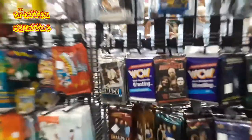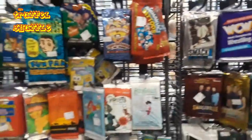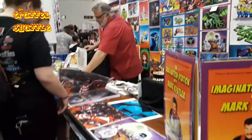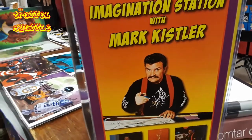At this booth, they got your classic WCW old school playing cards or trading cards. Old G.I. Joes.